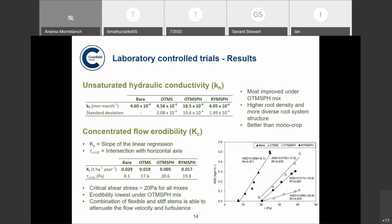So for the unsaturated hydraulic conductivity, we only looked at the roots because that is the component of the cover crop that will have an impact on this hydrological property. But for the erosion, the above ground biomass also has an impact on how the process occurs. In this regard, we observed that the thicker, stiffer stems of mustard that we just mentioned provide a higher resistance to the flow, so they manage to slow down flow. However, they also create more turbulence around those stems.